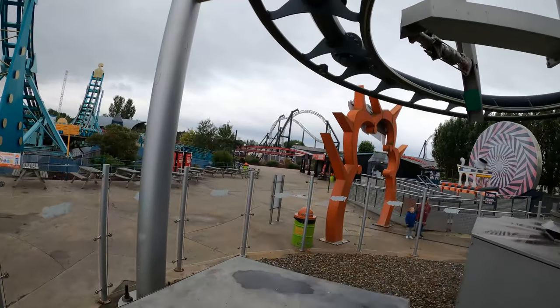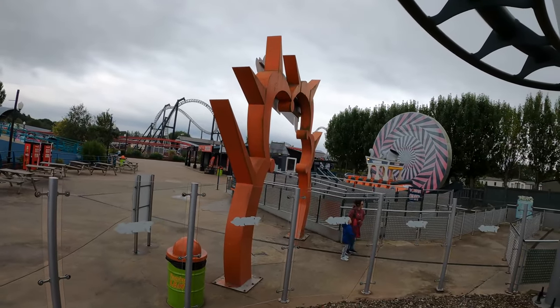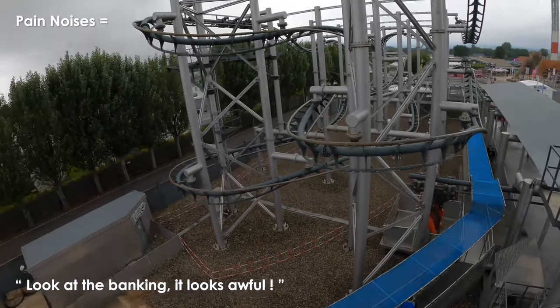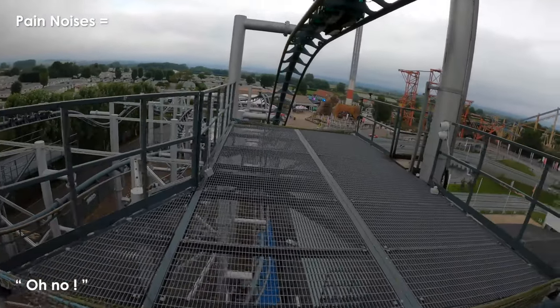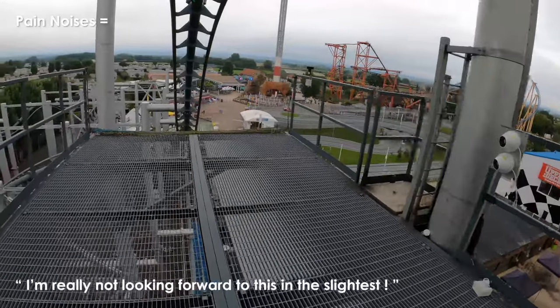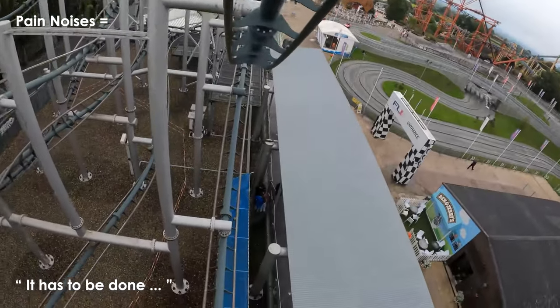Just as a quick thought while I'm editing this, I'm going to put a counter in the top left for the amount of pain noises I make whilst on this ride. Look at the banking, it looks awful. We're not even there yet. Oh no. I'm really not looking forward to this in the slightest. It has to be done.